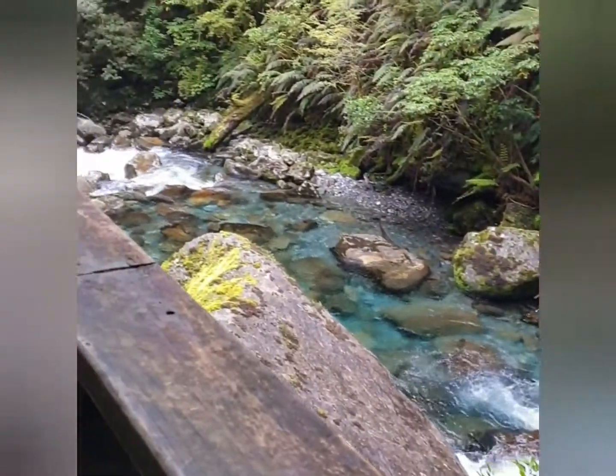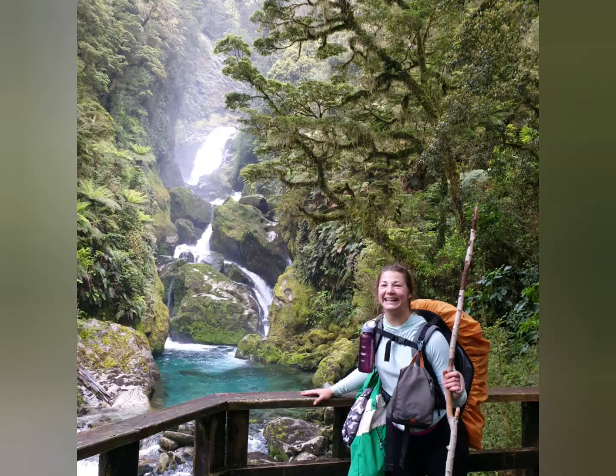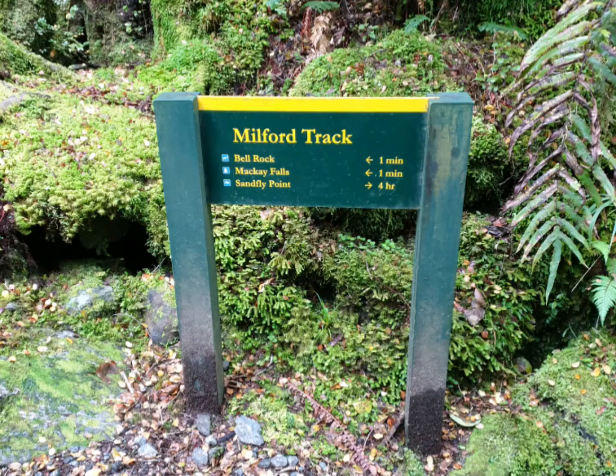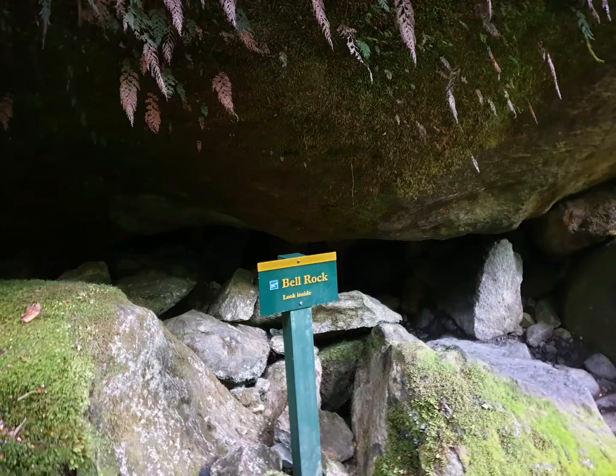So Milford Track is not the most beautiful walk by my standard, because there is not as much variety as you might wish. Next to that waterfall though, there is a bell rock with a cavity that you can climb under. The rumors are you can fit under 18 people there, so check it out.